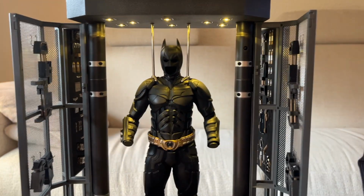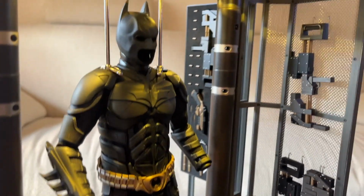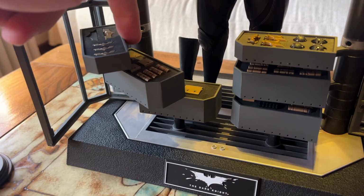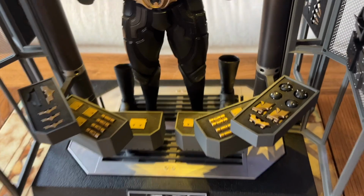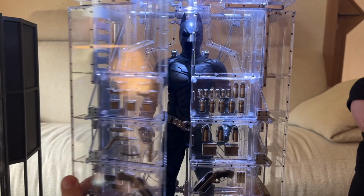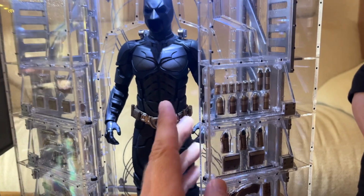However, that's not how you want to display it, because when the back doors are open, obviously you won't be able to see all the incredible weapons and accessories that are in the back. And then these drawers also articulate. So this one, right? Same on the other side. This is freaking fantastic. Now on the Batcave Armory, only the 2 front doors open, and then you can slide out these panels, these compartments. Nothing opens in the back.